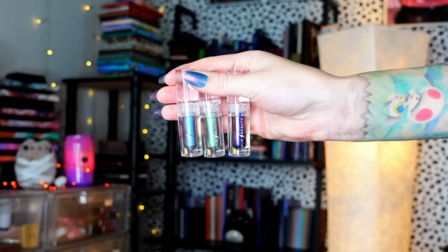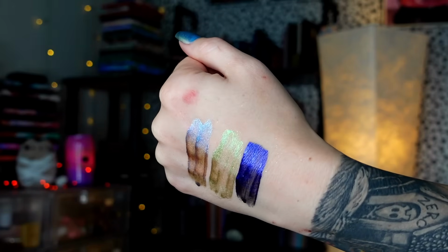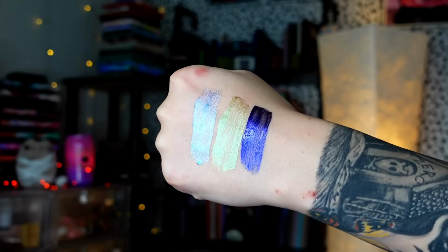For eyes, I have these 3 multi-chrome liquid shadows. The shades are Bewitching, Hubble Bubble, and Malevolent. I think I've used all 3 of these at this point. I've at least used these 2. I think they're pretty. They have a nice multi-chrome effect. More of a cream finish though.